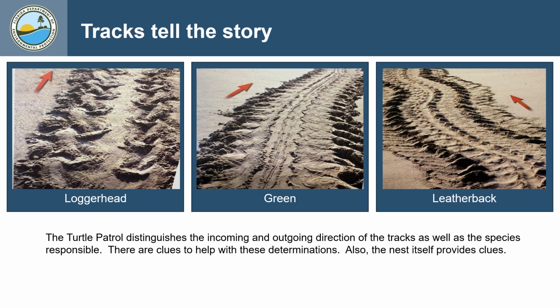Now the next set of tracks are from a green turtle, and you can see that those tracks are parallel, so they push both with their right flipper and their left flipper at the same time, like a butterfly stroke, and they're pulling themselves across the sand that way. The angle of the flipper line indicates which direction they're going, and if you look closely in that second photo, you can see a tail drag line through the middle of the track.